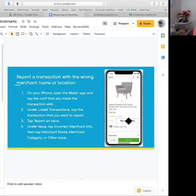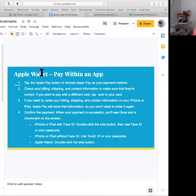So Wayfair, theoretically, will not bombard you with lots of ads, and Wayfair would not have your permanent address. Back up, let's just read my notes here. So this is Apple Wallet, pay within an app. What you would do is tap on the Apple Pay button or choose Apple Pay as your payment method. And then check your billing, shipping, and contact information to make sure that they're correct. If you want to pay with a different card, tap next to your card. So this is within Apple Wallet.